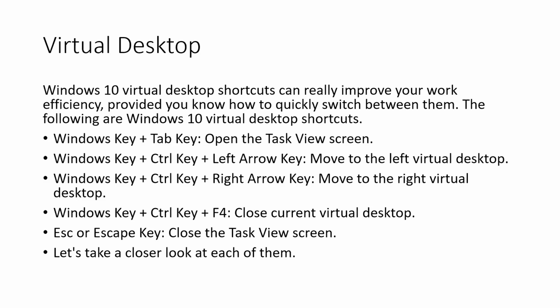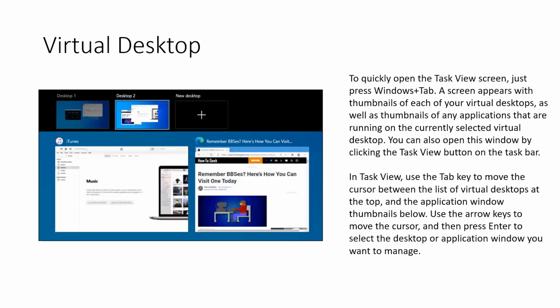So let's take a closer look at each one of these. To quickly open the task view screen, just press Windows plus Tab. A screen appears with a thumbnail of each of your virtual desktops, as well as thumbnails of any applications that are running on the current selected virtual desktop. You can also open this window by clicking the Task View button on the taskbar.